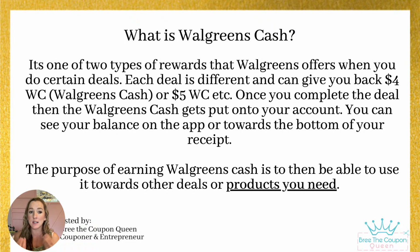So once you complete the deal, then the Walgreens Cash is digital, gets put onto your Walgreens account, and you can see it at the bottom of your receipt. It'll say Walgreens Cash earned, Walgreens Cash used, and then your total Walgreens Cash balance. So definitely check that once you check out, because you want to make sure that you're getting your Walgreens Cash back when you are doing your deals, right? If at any point you don't get the rewards you're supposed to get, always call customer service. Don't say, oh, but it's only $3, it's only $4. It adds up, right? That's why we coupon, because it all adds up.